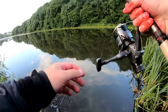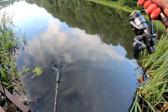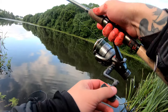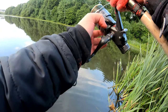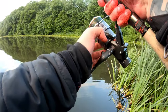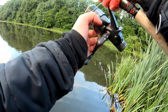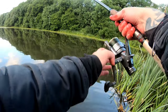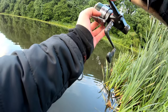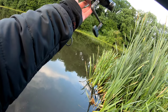This is a good fish. What a fight. Now you know why I'm using the 8-pound line. It must be foul hooked. It has to be foul hooked. That's insane. I literally can't turn this fish. It's right at the far side. Ah, come on, please.